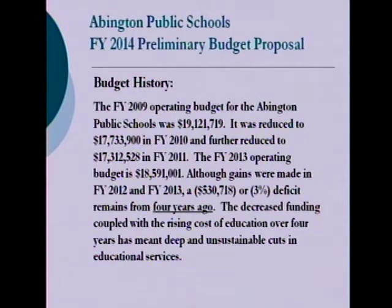It was reduced to $17.7 million for FY 2010, and then further reduced to $17.3 million for FY 11. The 2013 operating budget, currently, the year we're in, is almost $18.6 million. So though gains were made in FY 12 and FY 13, we're appreciative of those gains. However, just over a $500,000 gap exists currently, which is a 3% difference from the funding that we had back in 2009.